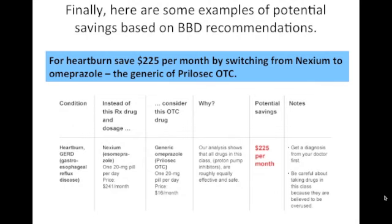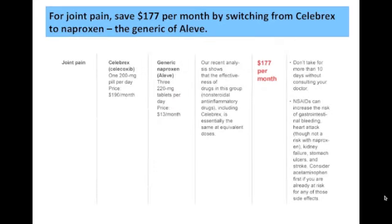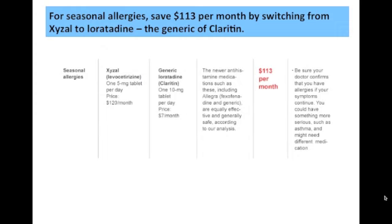Finally, here are some examples of potential savings based on Best Buy drug recommendations. For heartburn, you can save $225 per month by switching from Nexium to omeprazole, the generic of Prilosec OTC. For joint pain, you can save $177 per month by switching from Celebrex to naproxen, the generic of Aleve. And finally, for seasonal allergies, you can save $113 per month by switching from Xyzal to loratadine, the generic of Claritin.